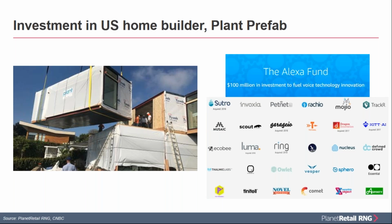A few of the companies here actually went on to be acquired by Amazon, but one of the most recent investments is in a really innovative prefabricated home company known as Plant Prefab. Their business model is really focused on making prefabricated single or multifamily homes that are made of sustainable materials, and are really efficient to put together.